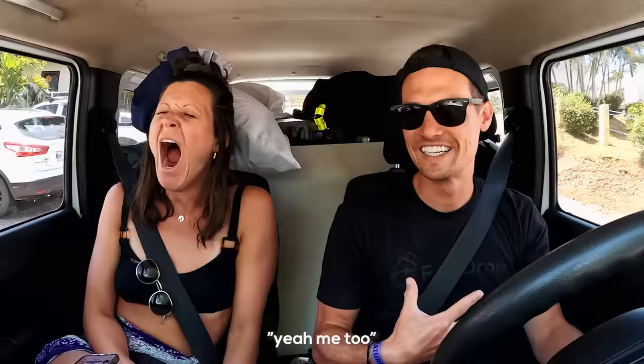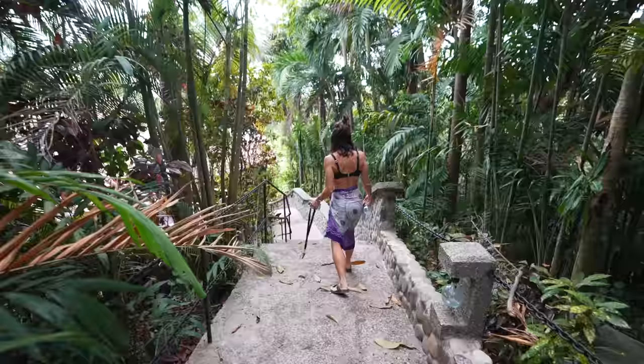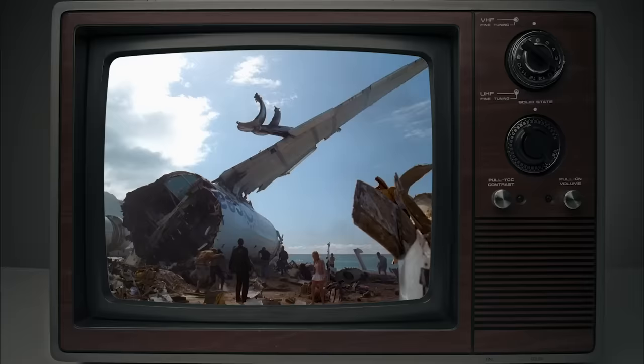Okay, I'm starting to feel giddy inside. This was one of the things that we had planned back in 2020. So I have been waiting for 2 years to come here. I see the front of it. It actually looks like an airplane has crash landed in the jungle. It also feels like we've just walked onto the TV set of Lost.